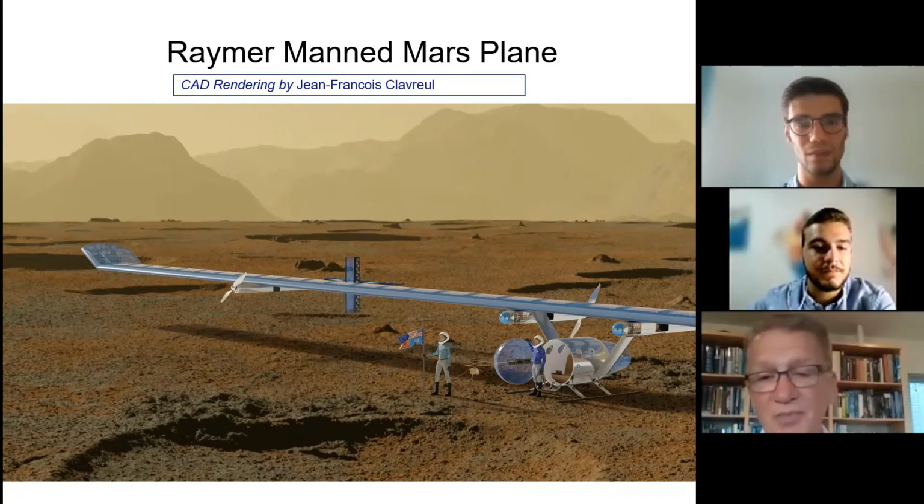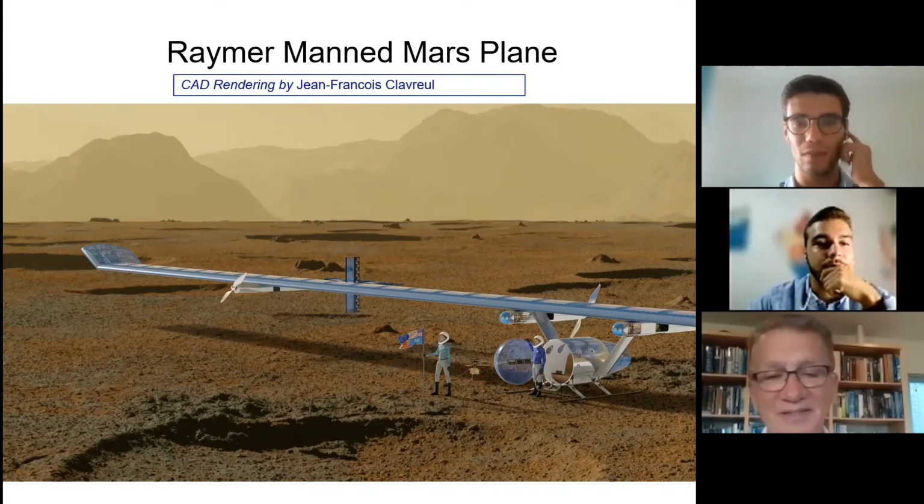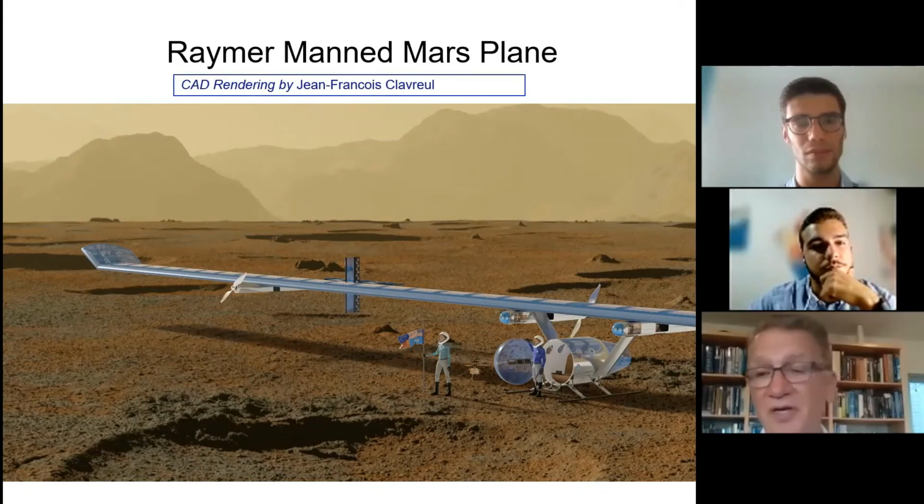And there are people, by the way, who say that the manned airplane should be a helicopter, and that's fine. I didn't study that option, and I'm not prepared to comment on it, but certainly you could take a fuselage like the one that you see here on the screen and scale up Ingenuity to fit on top of it with great big propellers and see what you get.